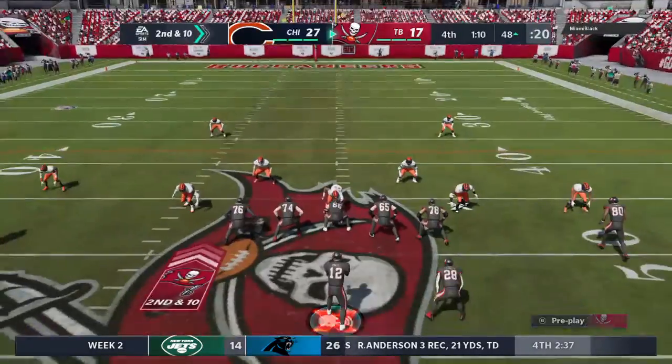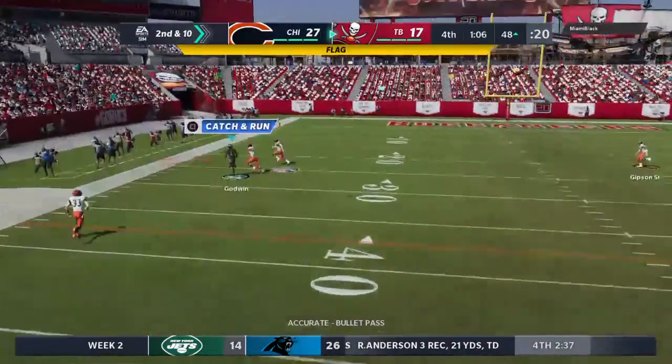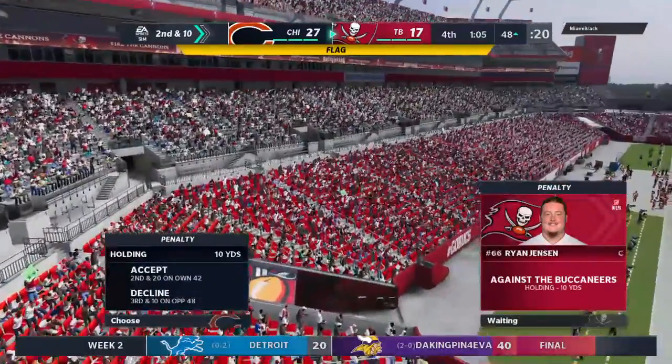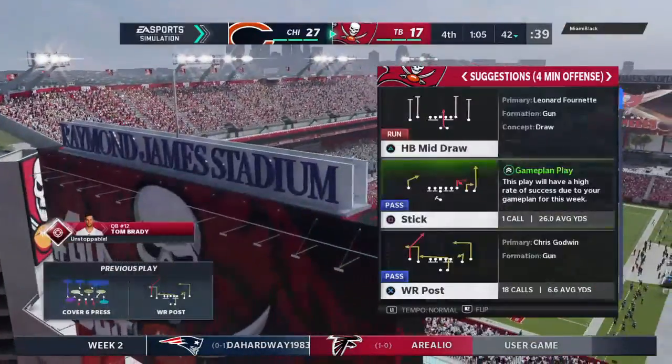To throw is Brady. And that is intercepted on the sideline. Wait, no. They'll say no. It was caught out of bounds. So this is just an incompletion here.